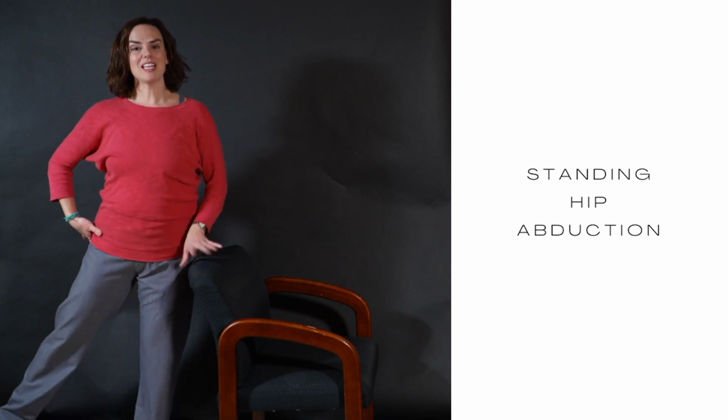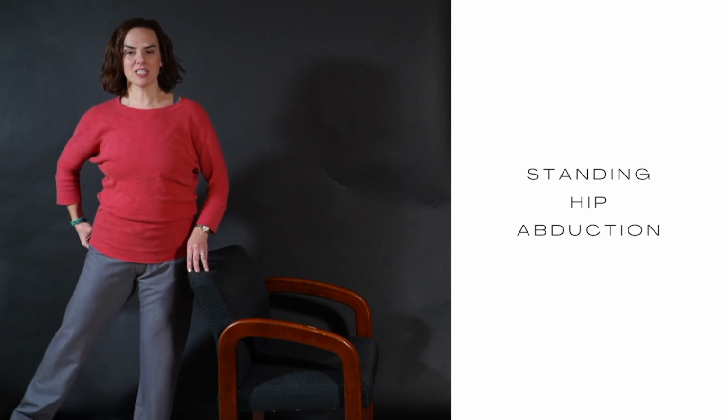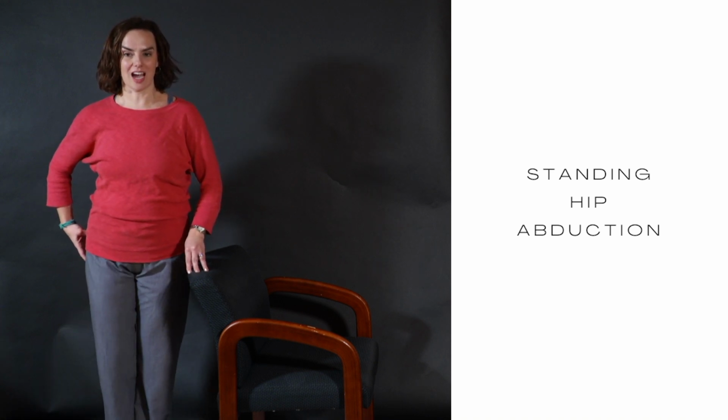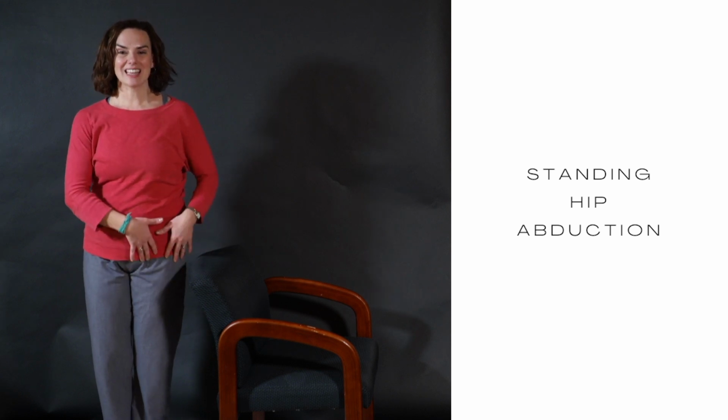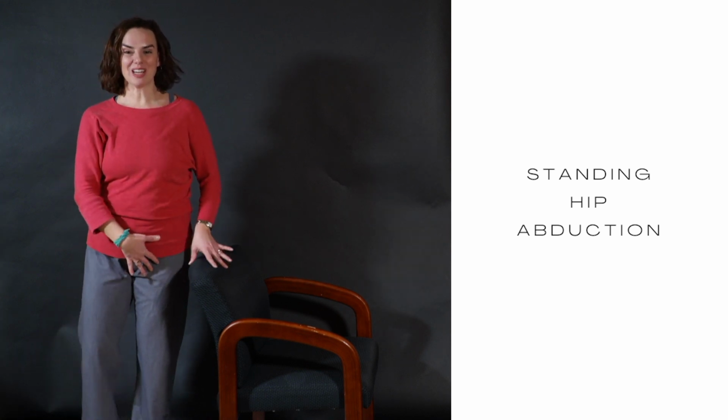Now, as you're doing these, again, if you're touching really lightly, what you might start to notice is, sure, these muscles here that are lifting this leg are getting tired, but man, this leg that is holding myself up, balancing myself, is working really hard too.